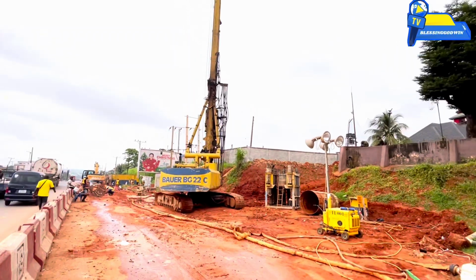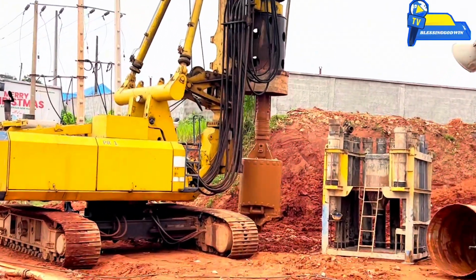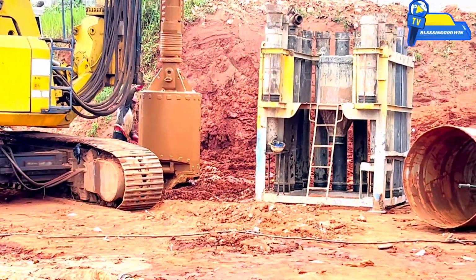So you can see what is happening at the construction site of the overpass flyover in Awka, the capital city of Anambra State.